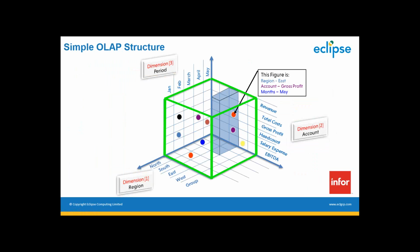And for those of you who haven't used OLAP, this is a representation of how the data is stored in a cube at intersections. So we have three dimensions here. For example, we have region, we have account, we have period, and that particular intersection is the East region, gross profit, and May. So every time we are writing back or retrieving, that is where that piece of information is stored. And you can have any number of dimensions. There's no real practical limit in terms of how you're going to define your budget and process.